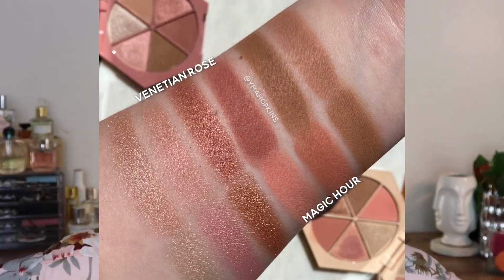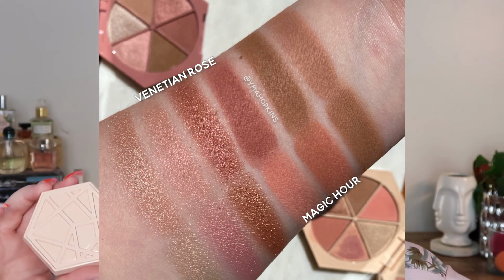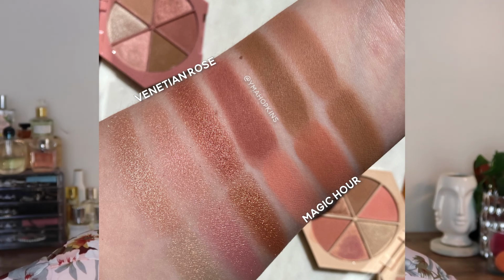Now that I've got everything open, I'm going to wait till the sun comes up and I will do full arm swatches of these. So I will insert that here so you can see the Magic Hour eyeshadow palette versus the Divine Skies Venetian Rose palette. Here is Venetian Rose and here is Magic Hour.